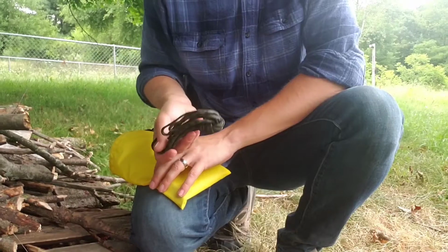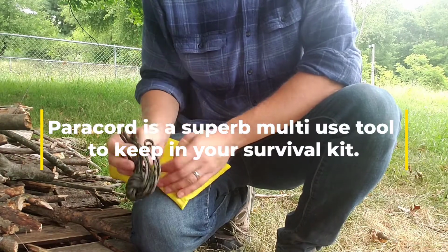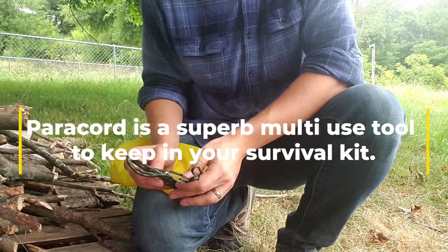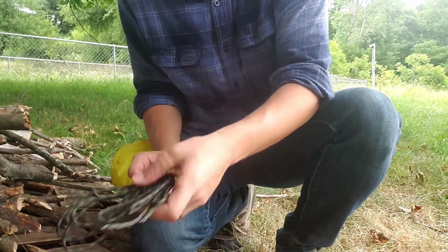I like to keep at least 10 feet of paracord with me at all times. This I can use to tie a number of things. I can also split the ends if I need it to sew something or use it for fishing line. So paracord, always useful.